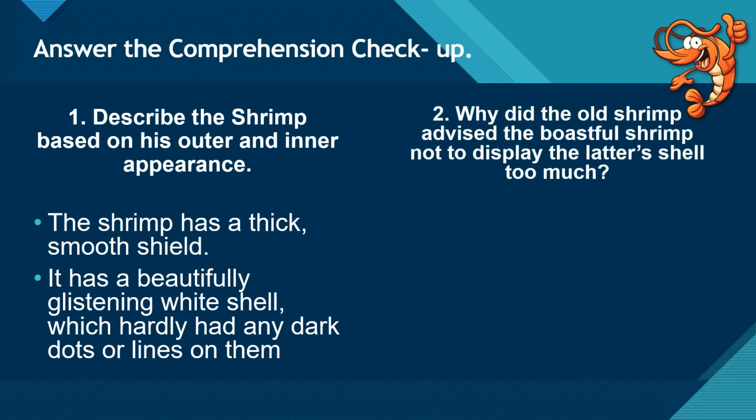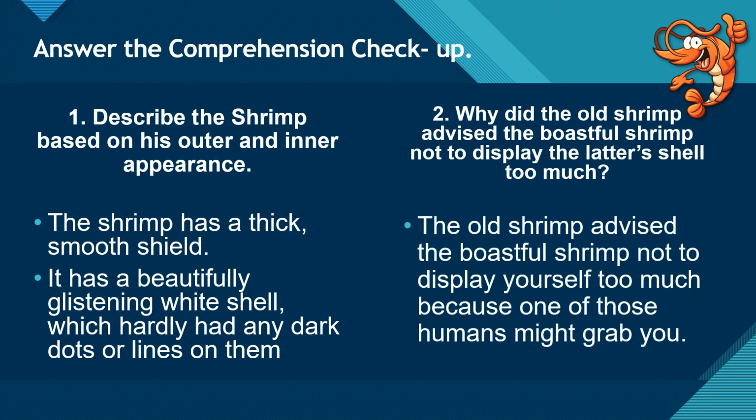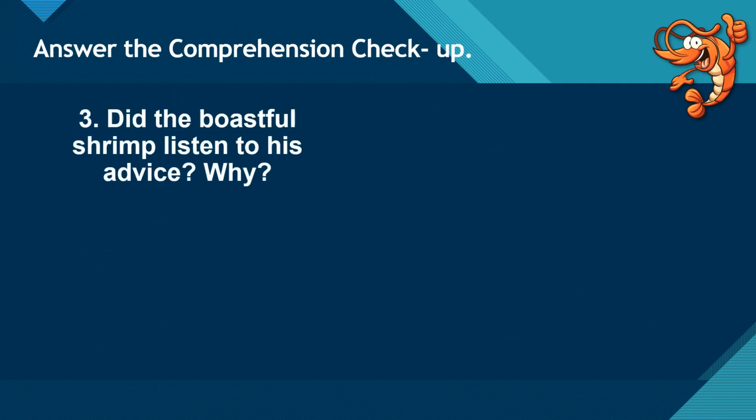Second question. Why did the old shrimp advise the boastful shrimp not to display the latter's shell too much? What do you think so? Okay. The old shrimp advised the boastful shrimp not to display himself too much because one of those humans might grab him. For the third question, did the boastful shrimp listen to his advice? Why?